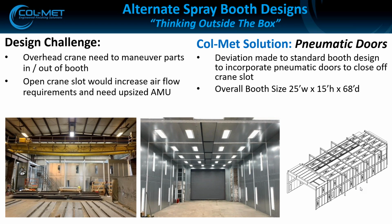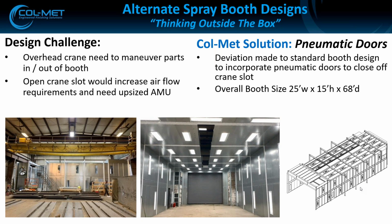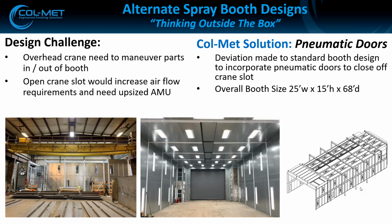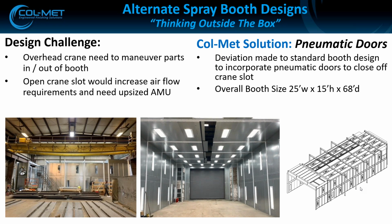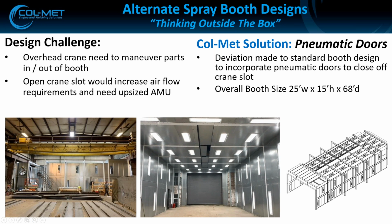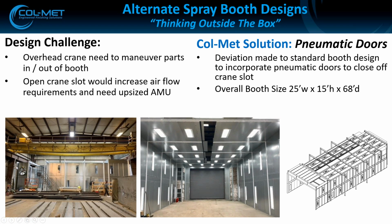As you can see here, our pneumatic system was operating. This was pre-startup opening and closing; after the startup, we were able to sequence the doors properly. This particular booth was 25 foot wide, 15 foot tall, and 68 foot deep. This booth also was flashed off, as you can see in the left picture here, to the building structure to allow access from outside the building.